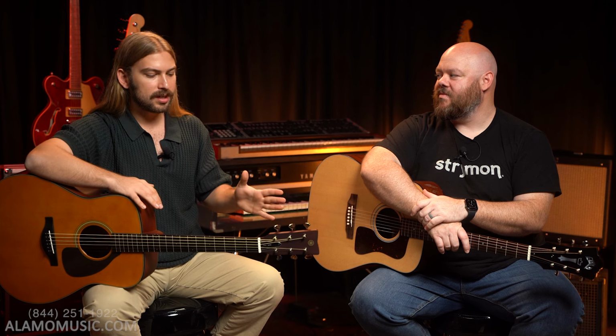We didn't even mention, this is Guild USA. This is made in Japan. Something I think is a little special about high-end, beautiful guitars made in Japan, there's just kind of this whole different feel and sound and vibe around them. Japan has this long history of craftsmanship, particularly when it comes to musical instruments. There are some phenomenal luthiers building guitars in Japan.